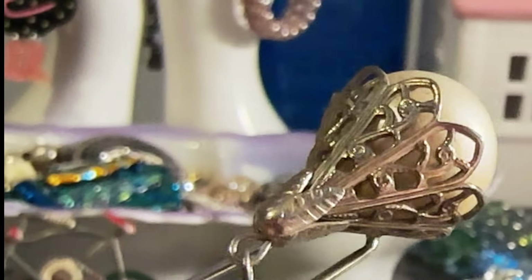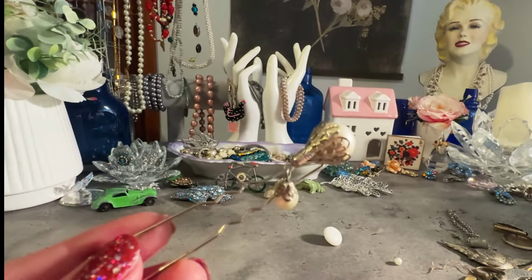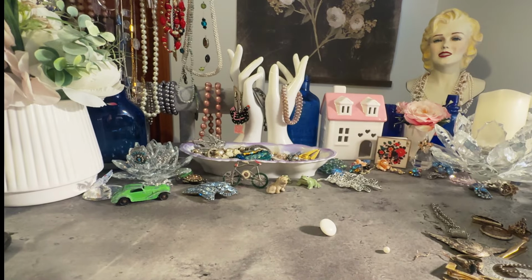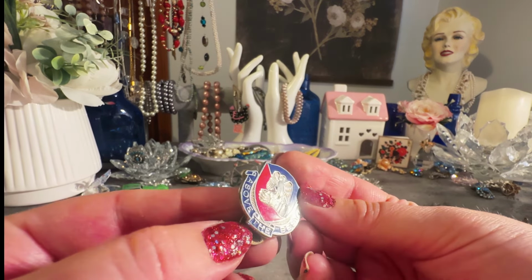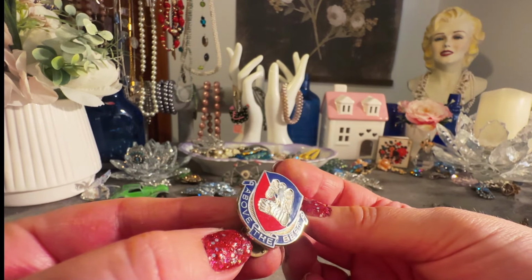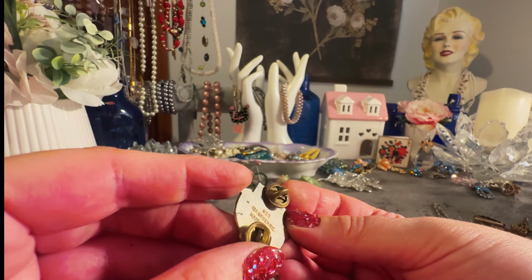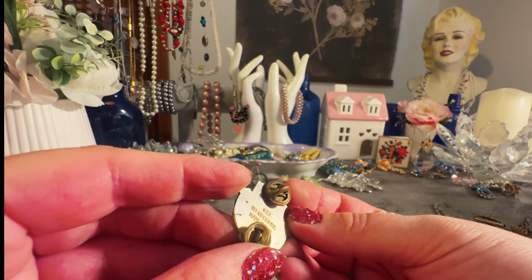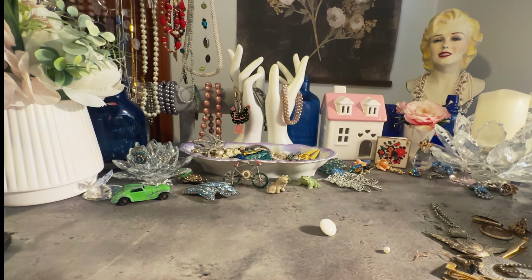Wow, that's amazing. That's really pretty. So I assume that's pretty old. We have, what is this? Above the Bust. Green. So that is a lapel pin, and lapel pins, they sell really well. So we will sell that one.